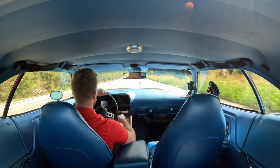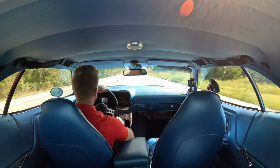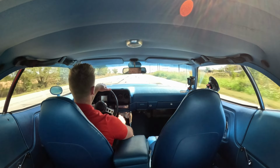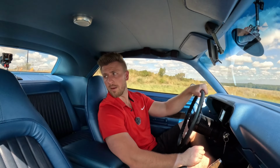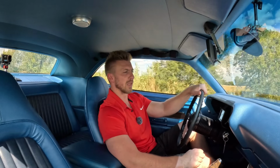It does have an aftermarket Pioneer stereo in it. Not what I would keep in the car. I'd probably go back with a retro style radio or an updated Pioneer one, because that's definitely an old school style head unit. As far as flaws on the interior, the rear interior panels do have a few little scuffs on them. That would really be my biggest pick.